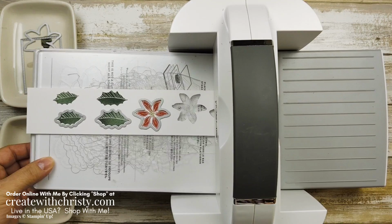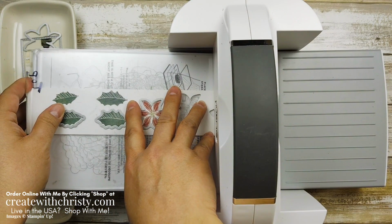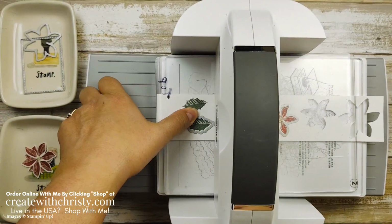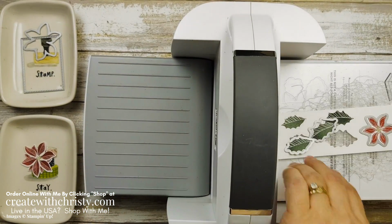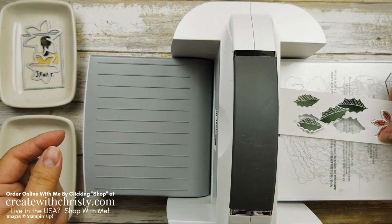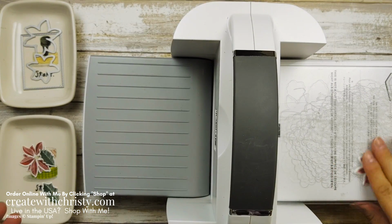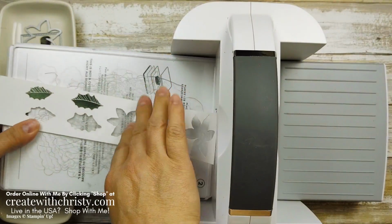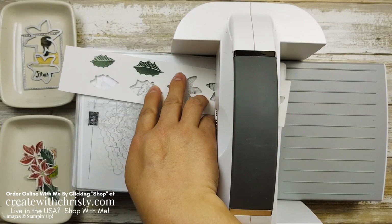I'm going to bring this out just a little bit because what I want to do is lay this down flat again, then bring the rest of it down slowly so the dies don't move on me. Get those through, and we need to go through just one more time. Hold on to these. We're done with all the poinsettias. Get all our die cuts in the little dish here. Now, bring this back over. And I'm going to grab that little white piece that we had a minute ago.